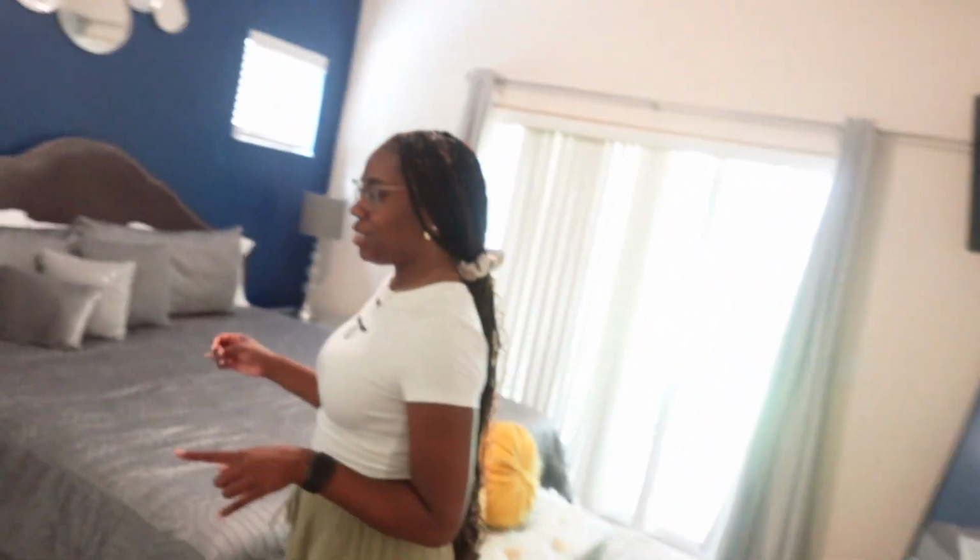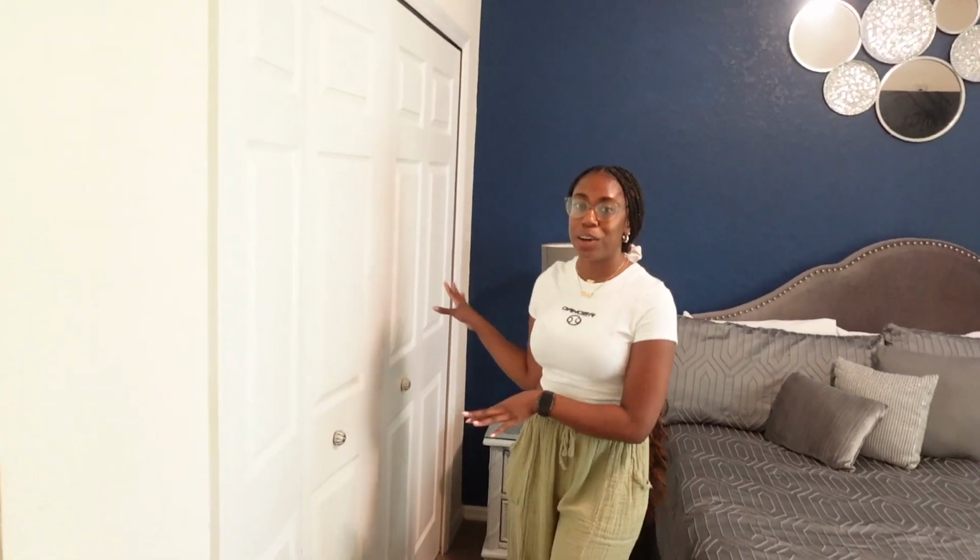Also, I forgot to mention that this particular closet is spacious as well. But what I love about this Airbnb is it has a high chair, a pack and play, and a stroller. So if you are staying as a family, you have all of that offered to you. I'm not going to open up the closet and show it though because our stuff is in here.